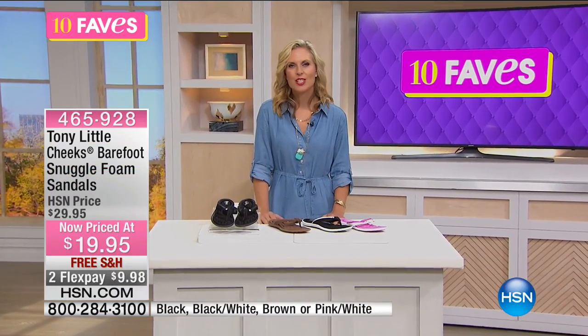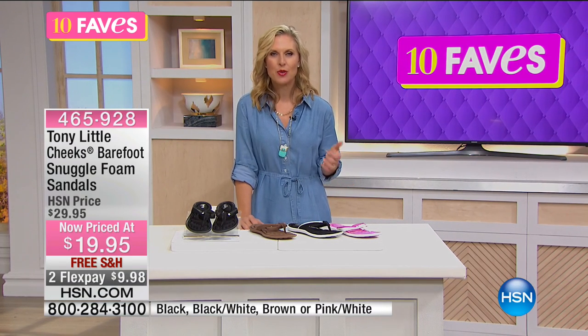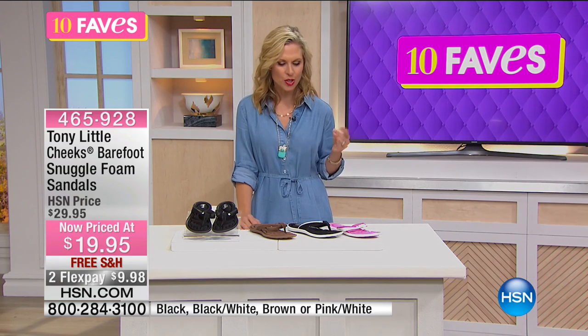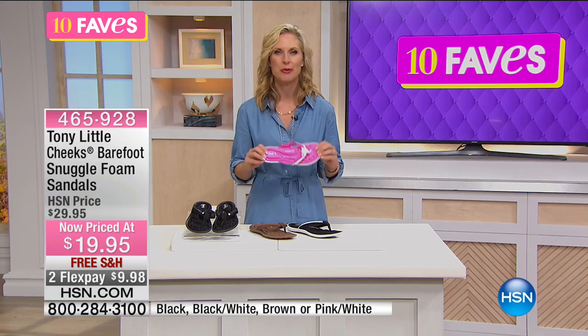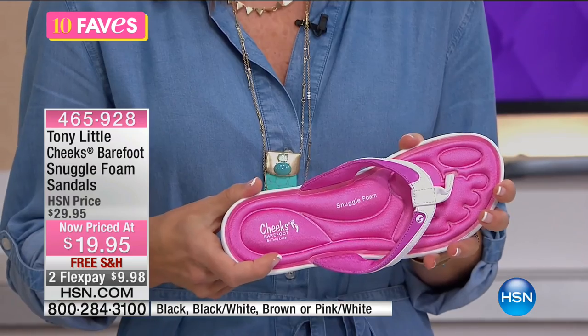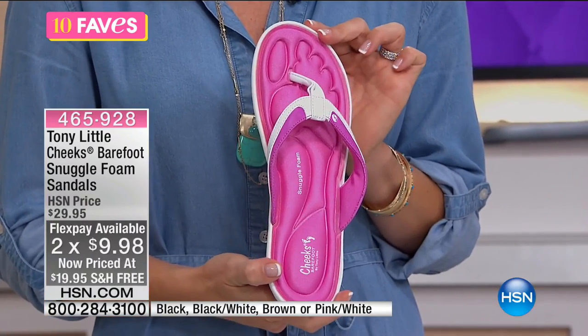Such comfort and so great. It's always that easy throw on. You don't have to think about what you're going to be wearing when you're running out the door, when you want to walk the dog, you're taking the kids to school, you're running to the grocery store. This is that shoe because you don't have to think about it and you're always going to be comfortable. Free shipping, $19.95. Apparently, I like the pink one the best because this is the one I keep gravitating towards.